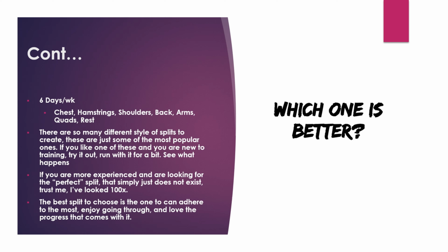So there are so many different types of splits to create. These are just some of the most popular ones that I've listed for you guys. If you like one of them, try it and then run with it and see what happens. I mean, if you are looking for me to tell you do this split, you'll grow like crazy, phenomenally. You'll never look back. That's just not going to happen because trust me when I say this.